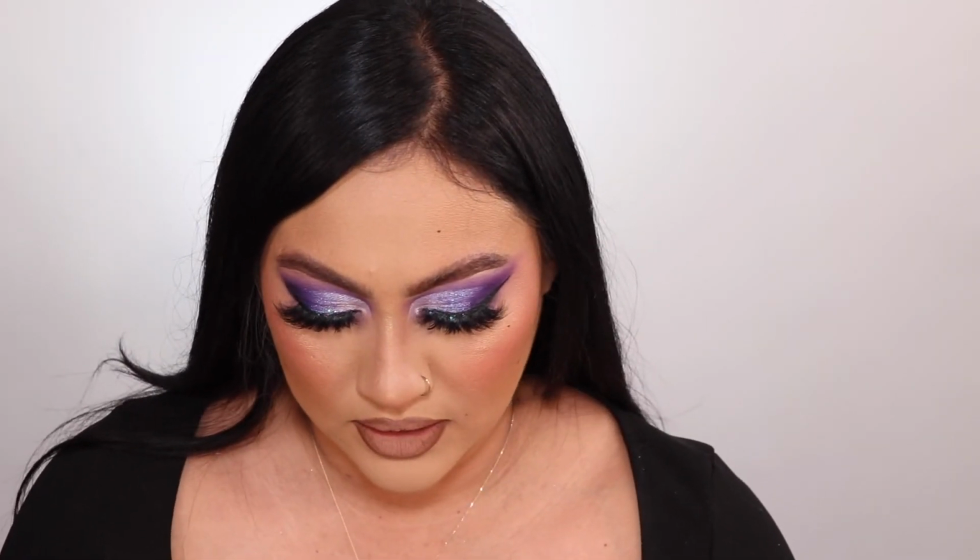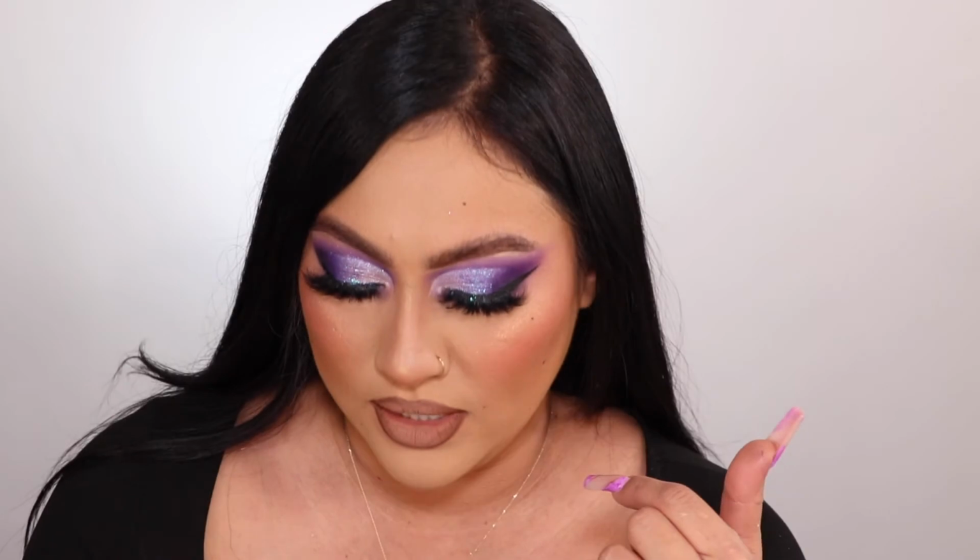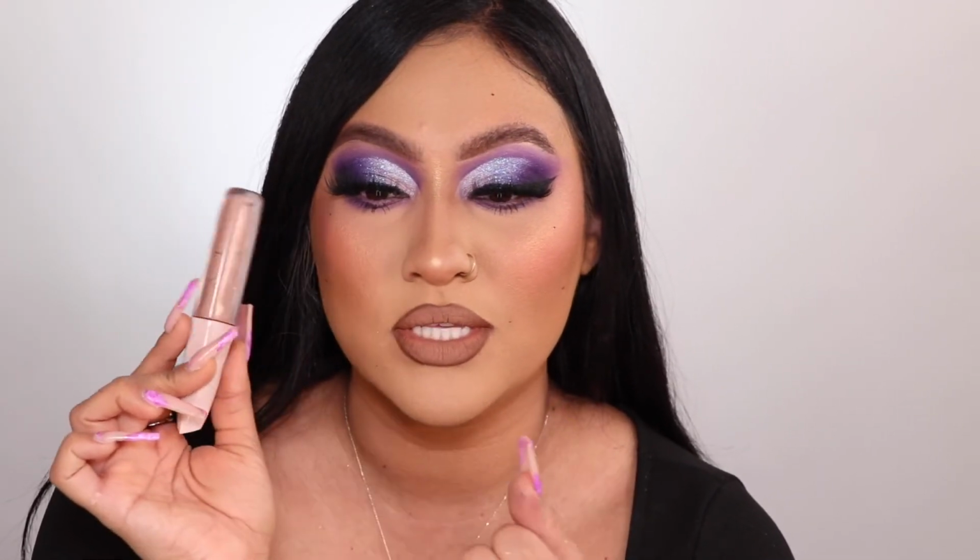So, the lip combo is the KKW, the nude 2. You guys can't get it right now because she is rebranding. But it's my favorite. And I put a little bit of Trendsetter from Morphe, just on the outer parts, like the bottom part right here. And then the lipstick that I used was Jaclyn Hill Gratitude and a little bit of Nakey by Laura Lee Los Angeles. One of my favorites.